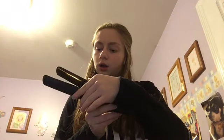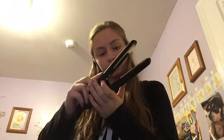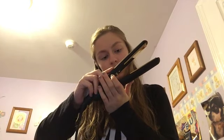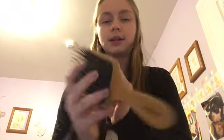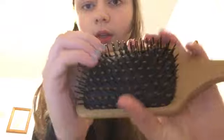I have the Bombay Hair straightener, and I don't know if they have different ones, but I'll give you guys the model number. It's HS061D. By the way, my hairbrush is from TJ Maxx, and it's the Swisco, and it's wooden, and then it has the wooden little tips.